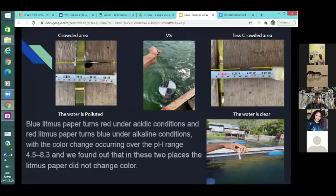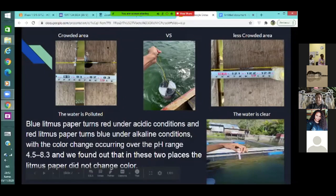And then the litmus paper. In both places, the crowded area and the less crowded area, we found that the litmus paper doesn't change color. The litmus paper only changes color in the range of 4.5 to 8.5. So it doesn't change color, so it goes between these numbers.